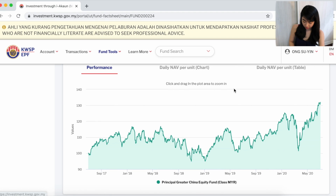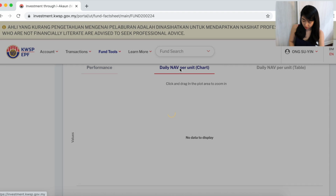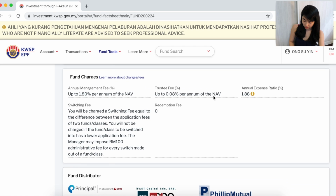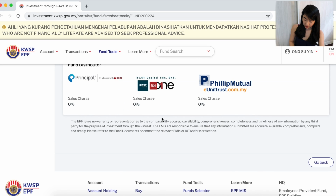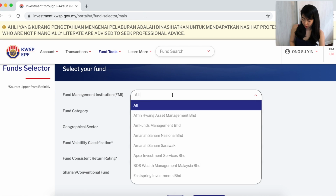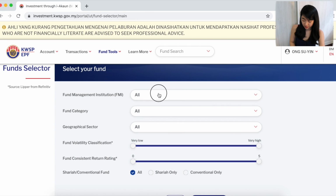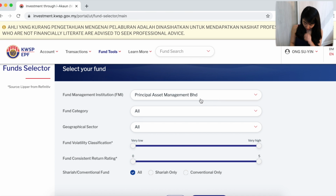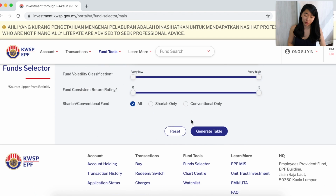And then they give you more information here, so the performance, some charts, all of that good stuff, and annual management fee, trustee fee, and then your expense ratio. So the fund distributors that you can buy from, and as you can see here, it's 0% sales charge. You can knock yourself out with this whole feature. Spend time looking at what funds are available. Let's check out one more fund.